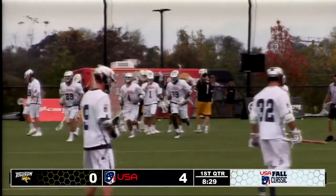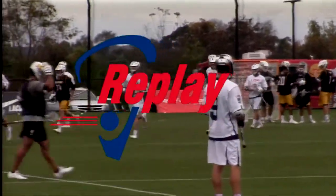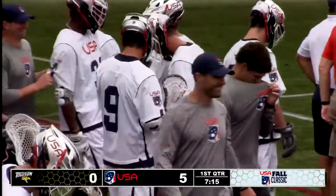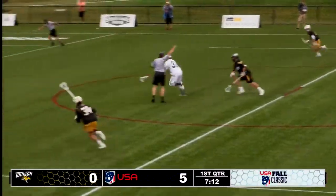He was wide open on the backside. Towson almost felt like they overcommitted to the near side. And if they want to get past Brennan, shoot low. They've had a couple of low shots so far, the last two looking like they went through the wickets.